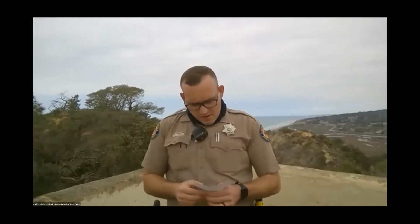It does create sap, which, I mean, we could come to this tree at the end and you'll see a little bit of sap, and it's very sticky. It's just like glue, and it tries to push out the bark beetles. But sometimes that's not just enough. So what we do here is we create these bark beetle traps. And if you ever come to Torrey Pines, you could kind of see them floating around everywhere.